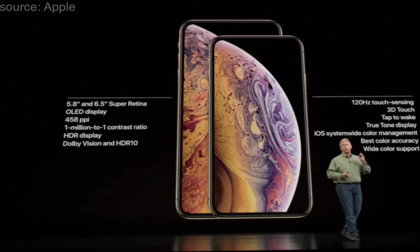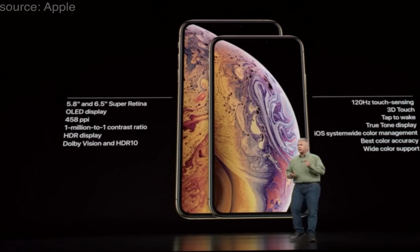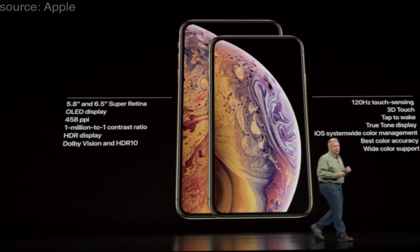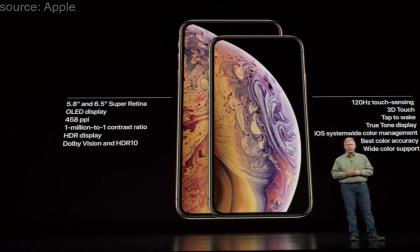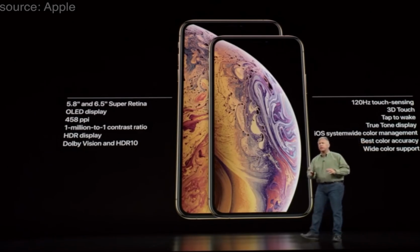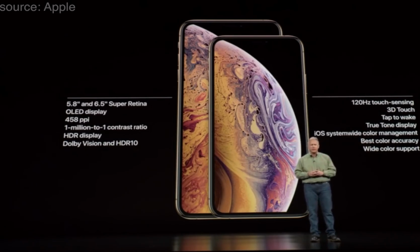So there are 2 Super Retina displays now, 5.8 inch, 6.5 inch, both OLED displays, both a 1,000,000:1 contrast ratio. They're HDR displays. They have fast 120 hertz touch-sensitive layer. That's how it gets its smooth scrolling, really fast typing and gaming response. They both have 3D touch for pressure sensitivity. They have tap to wake. They have incredible color management. They're true tone displays, so the paper white looks just right in all the different lighting that you use it.